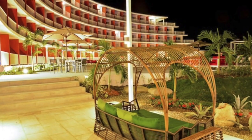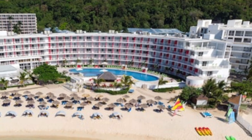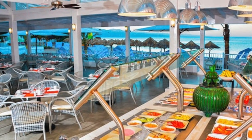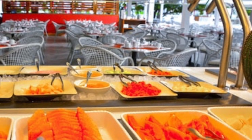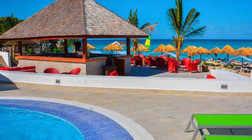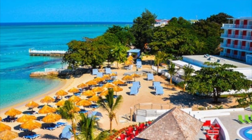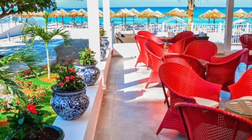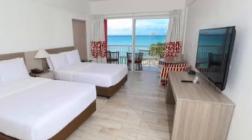It's again located on a private beach, and it's again on the popular Hip Strip, which is a popular neighborhood in Montego Bay with great proximity to the airport. Again, 3 minutes drive away, and this one is a minute walk to the Doctor's Cave Beach. So what does that tell you? It's right next door, pretty much. There's free Wi-Fi in all rooms and Wi-Fi in the public spaces. Free buffet breakfast, two bars, two restaurants, a coffee shop, a poolside bar, and lots of water sports activities.